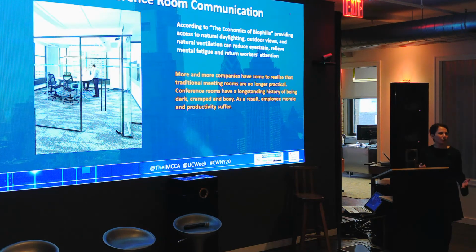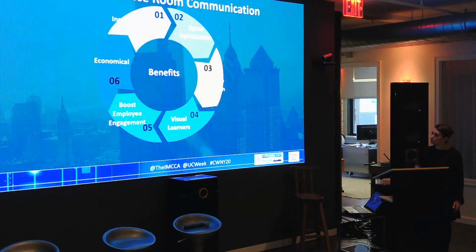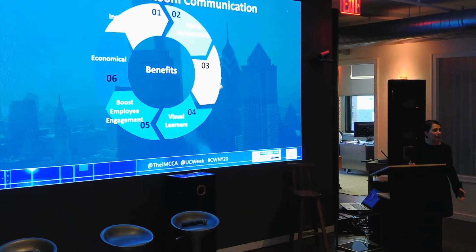They want to feel like they're part of the world outside. It's dark and cramped. I love that I have a window. I look outside. I can hear all the noise. I can see what the weather is. It makes me attached to the outside world, and I feel like I'm part of that world and part of my work world. So let's talk about why use the signage in that room to brand and do things.